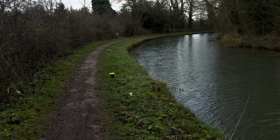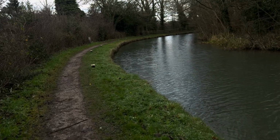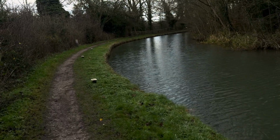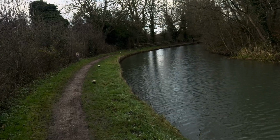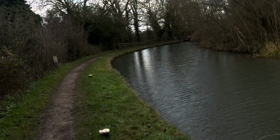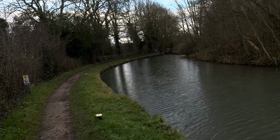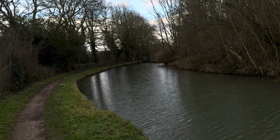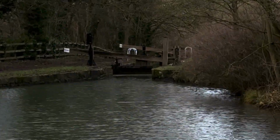Some mooring tie-up posts just here. Those ones I've seen so far. We're now going round the top of the loop, and looks like we might have our first lock gate. So these will be for tying up while you're waiting to go through the locks.